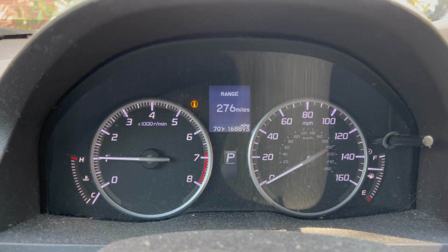All right, you guys, so we're about to head to the outlet again. 20-minute drive. We got some gas in the car. We're nice and ready, but you guys can see we are ready to go. Let's get it.